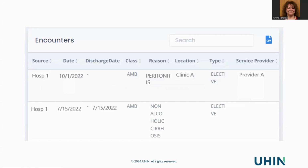The Encounters card lists interactions between a patient and healthcare provider for the purpose of providing healthcare services or assessing the health status of a patient. It includes source, date, discharge date, class, reason, location, type, service provider. Users can search for specific encounters or extract as a CSV file.